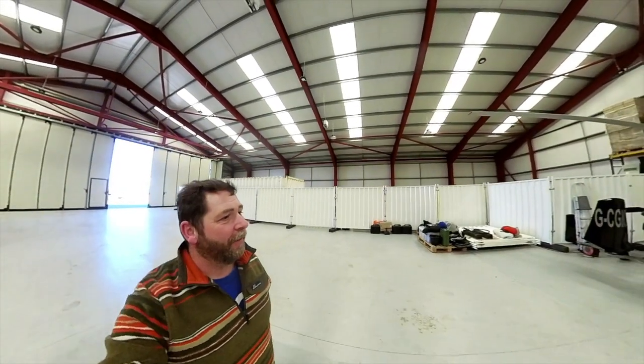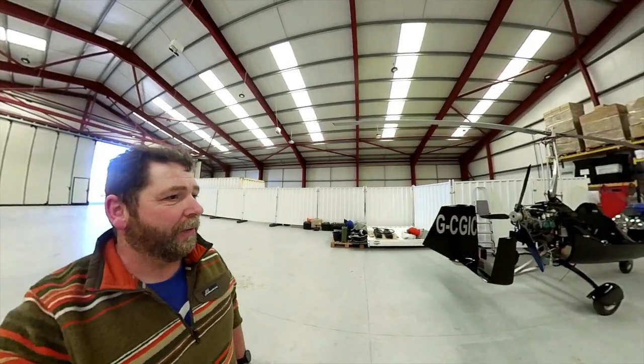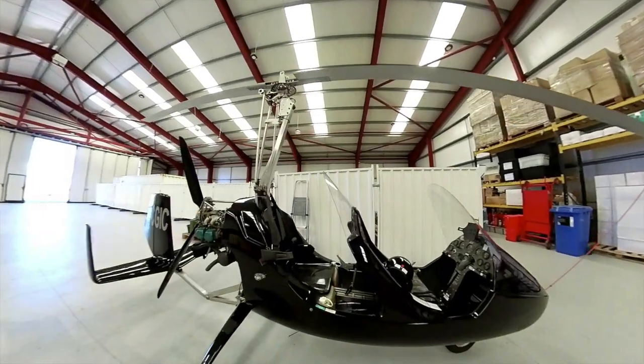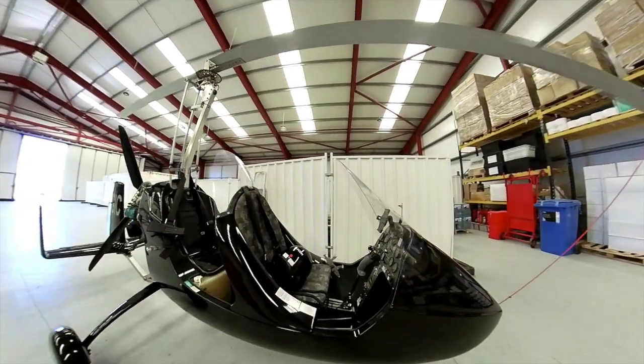So yeah, we've got another gyrocopter here. This is a tandem version. So basically the seat sits behind, pilot in front, passenger behind. I love it.